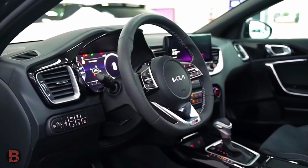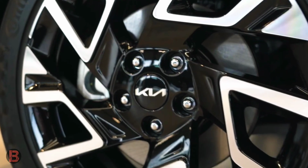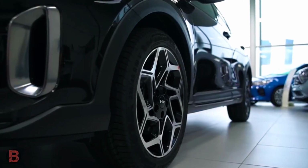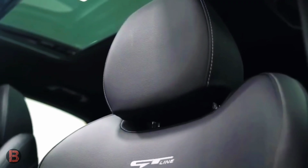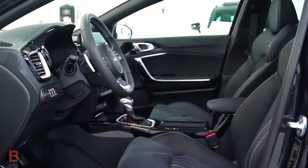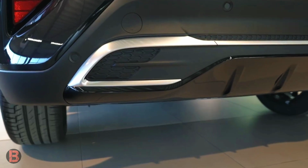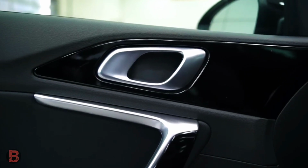The Xceed's elevated ride height and sculpted body convey a strong image that has consistently attracted buyers to Kia's product portfolio. The Xceed's ground clearance is 172mm on the 16-inch wheels and 184mm on the 18-inch wheels, up by 44mm over the Ceed 5-door hatchback. The wheel arches and side sill cladding, together with the satin chrome roof rails, give the car a tough look.